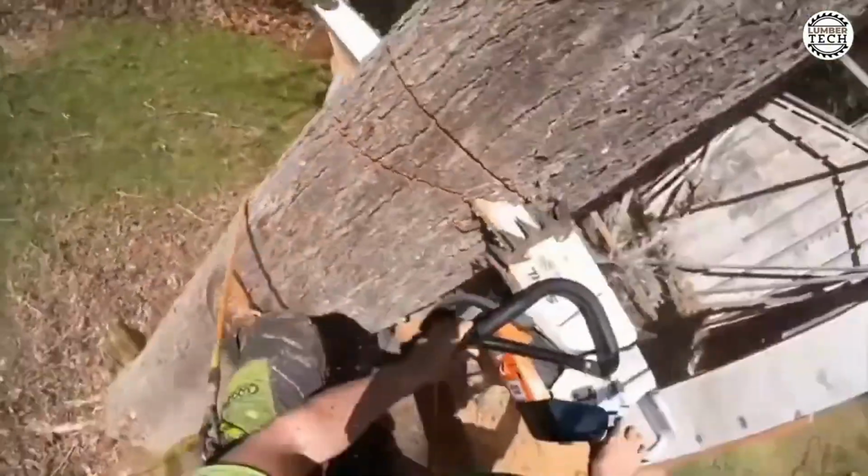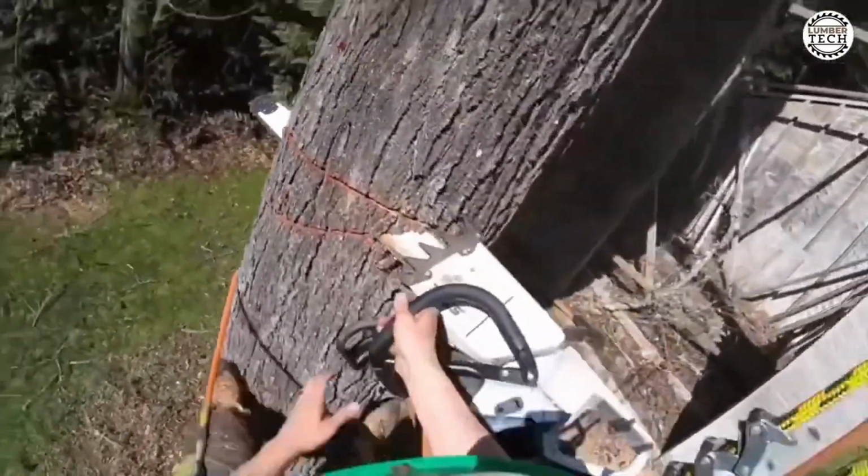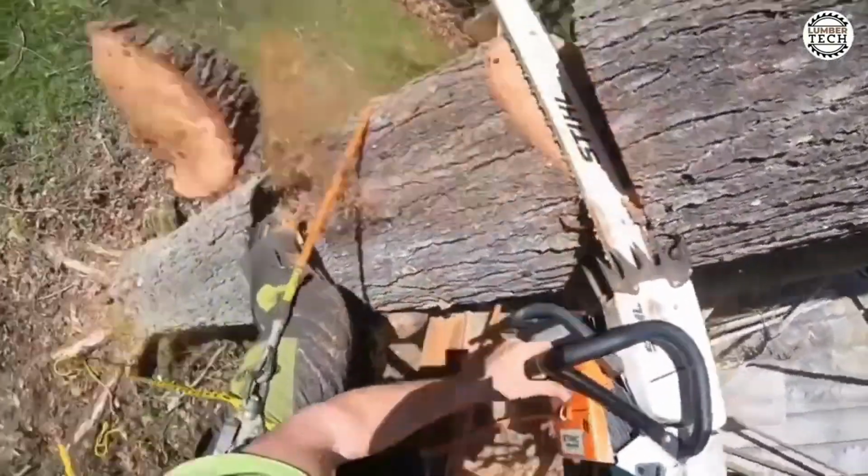This stunning POV footage from a lumberjack gives us an up-close look at how tree felling should be done, with precision, control, and years of experience at work.